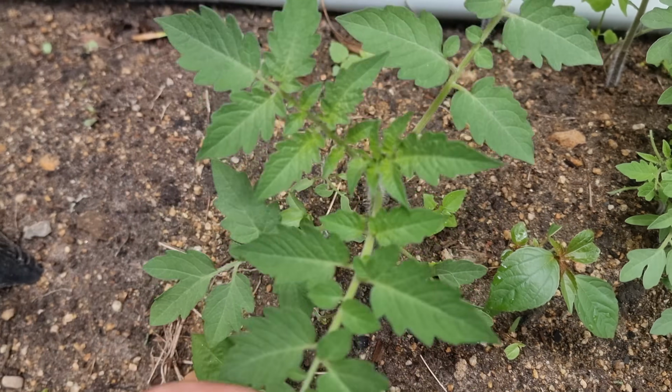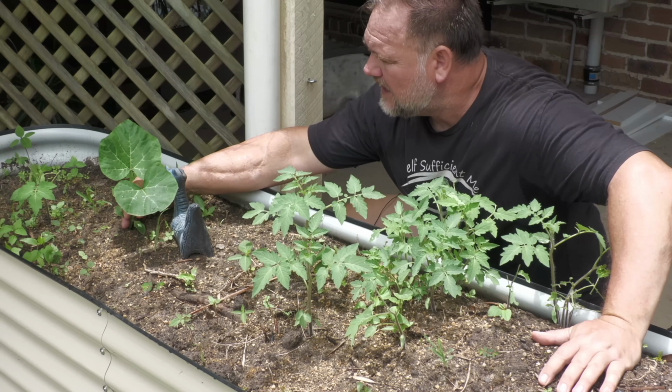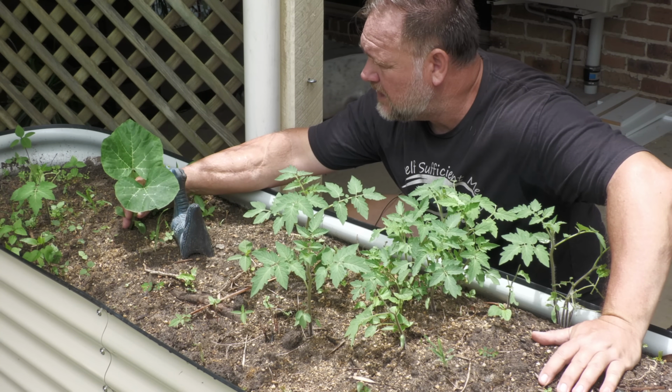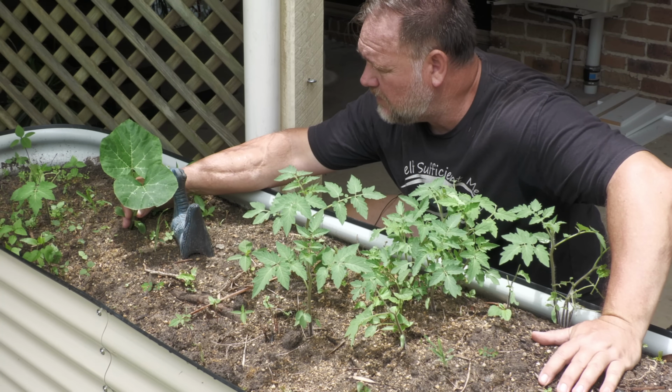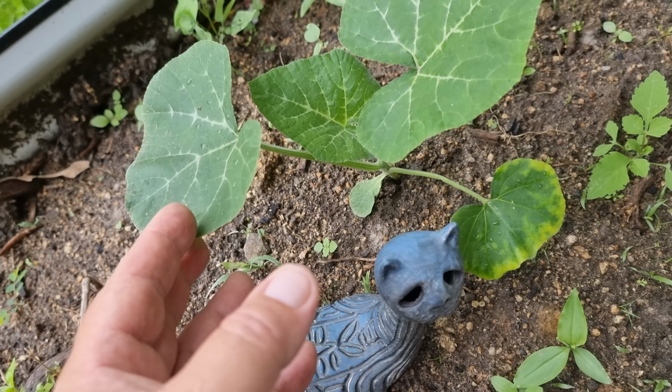These tomatoes are growing very strong, and it's not just tomatoes. We've got this here. It's a cucurbit of some sort. I'm pretty sure it's not a cucumber, but I think it's a pumpkin. It could be a zucchini, but I don't know what it is.